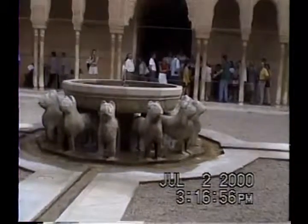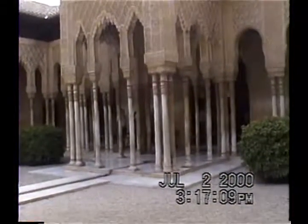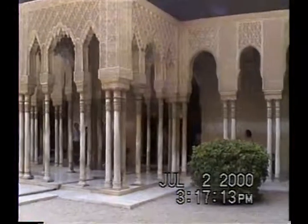How long did you finish the carving? How long was it? You finished the carving. Well, the entire work took from 1228 to 1377. Little by little, day by day.